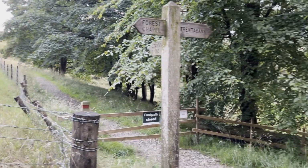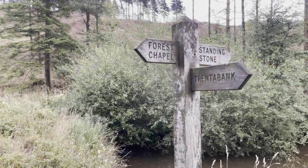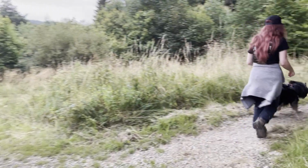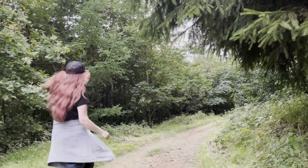Going back onto the forest trail, you will be faced with a myriad of signs, lots of sights to see and also other trails. For this journey we'll be following the signs for Trentabank Reservoir and then on towards Teggs Nose Reservoir, but we do advise coming back over and over here just to explore it all.